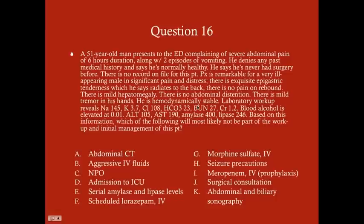Okay, question 16. A 51-year-old man presents to the ED complaining of severe abdominal pain of 6 hours duration, along with 2 episodes of vomiting. He denies any past medical history and says he's normally healthy. He says he's never had any surgery before. There is no record on file for this patient. Physical exam is remarkable for a very ill-appearing male in significant pain and distress. There's exquisite epigastric tenderness, which he says radiates to the back. There's no pain on rebound. There's mild hepatomegaly. There's no abdominal distension. There's mild tremor in his hands.